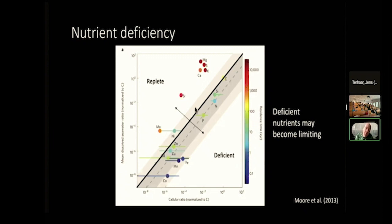And it's only when we get into this area below the line that we start to get nutrients that are less abundant in seawater than they are in the phytoplankton cells. Okay, and those are called deficient. A deficient nutrient isn't limiting. It has the potential to become limiting, if there's enough phytoplankton growth. And so we can see nitrogen and phosphorus, kind of as expected.